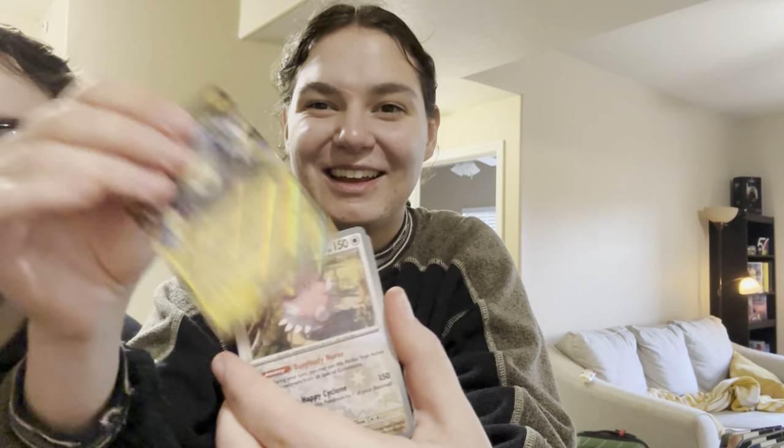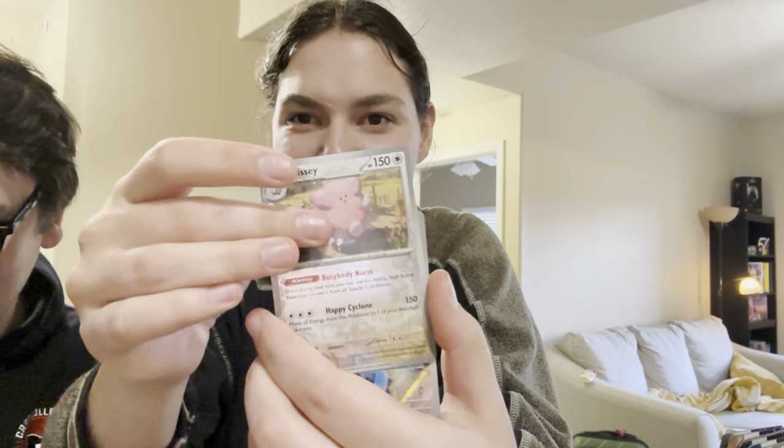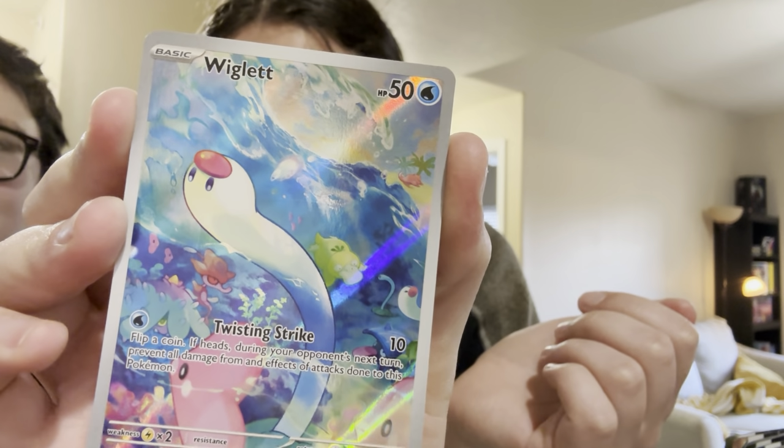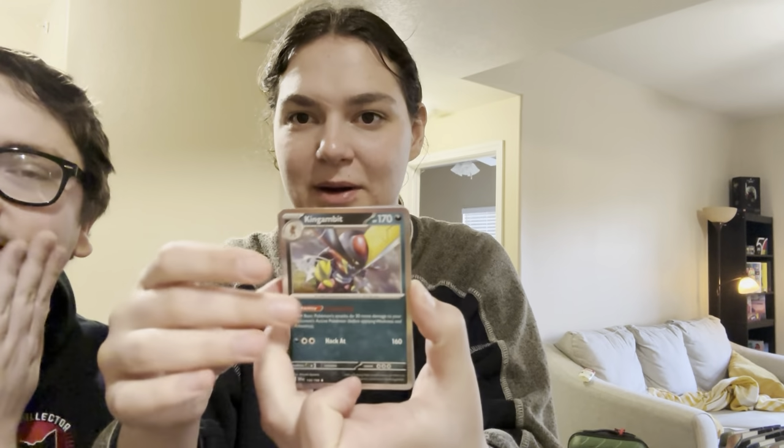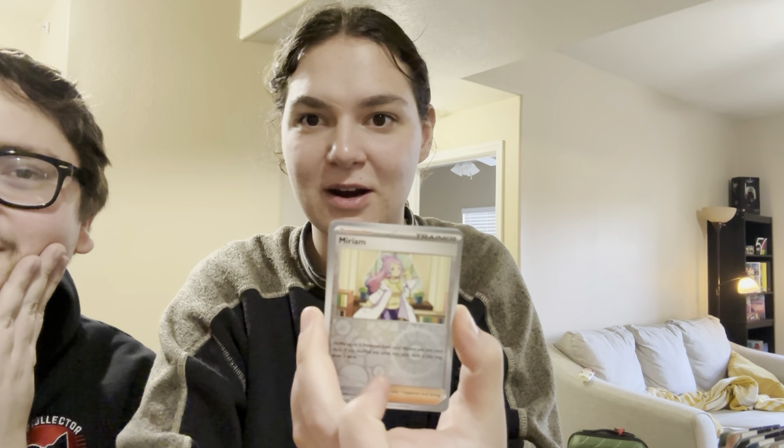EX. EX. Ooh, Blissey. This is cute. That's fun. Is that a Wiglet? Little Wiglet, yeah. Love that. I'll take him. Nice. What does this one say? I'm trying to read it. Oh, it's that King's Gambit again. Miriam, okay. Reverse! Miriam. Huge!